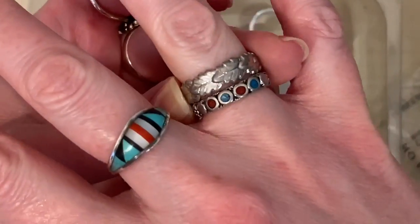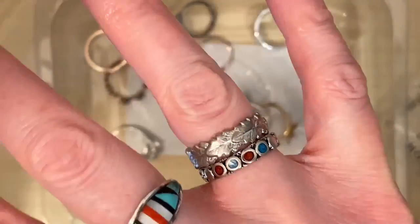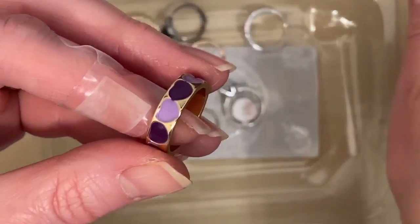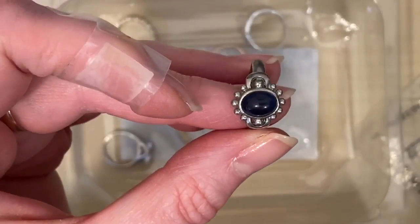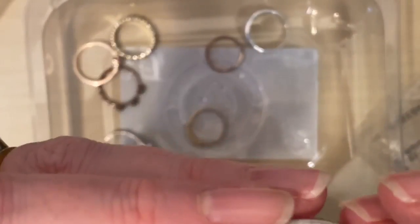This one's really sweet. It's got leaves around it. Butterfly. This one I saw through the bag and thought would go with this one. That one looks like it could be a mood ring. Sparkler.